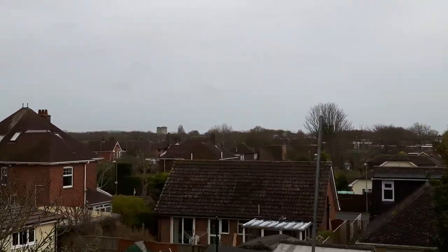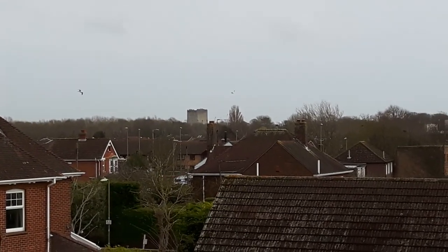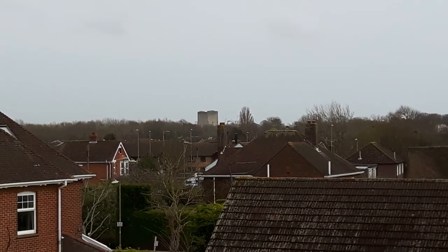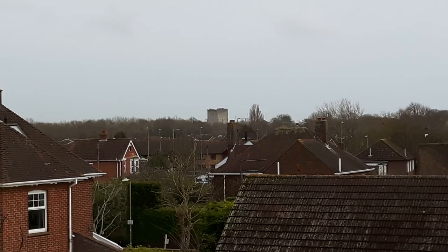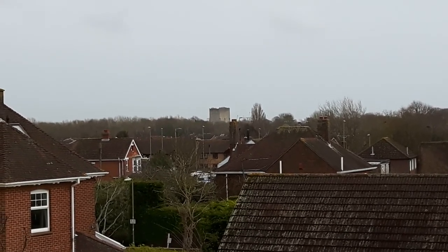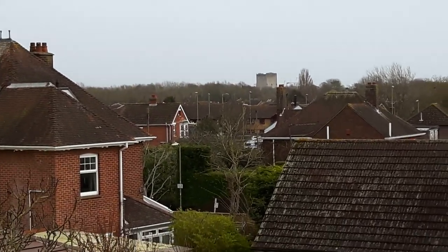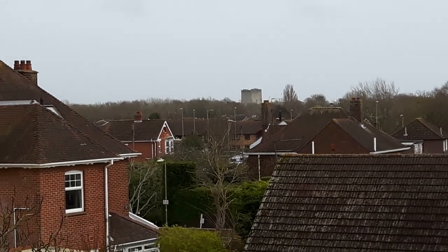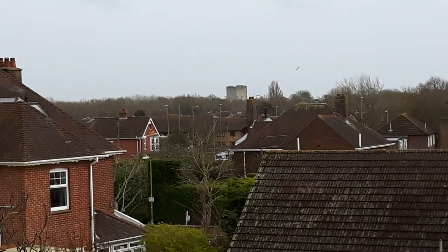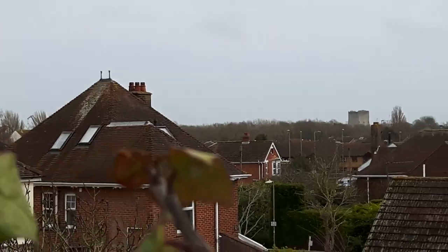In the distance there, I'll zoom up, but in the distance there in the middle of the screen, that's Portchester Castle, Roman Castle. That's the main sort of keep part of it there. Built about 1,000 or so years ago. Oh, that was a keep, that was built about 1,000 years ago. The rest of it was 2,000 years ago. Keep part was rebuilt, I think it's about 1000 or 1100. But the rest of it you can't actually see there. It was built, well, back in the Roman times. Quite a historic area.